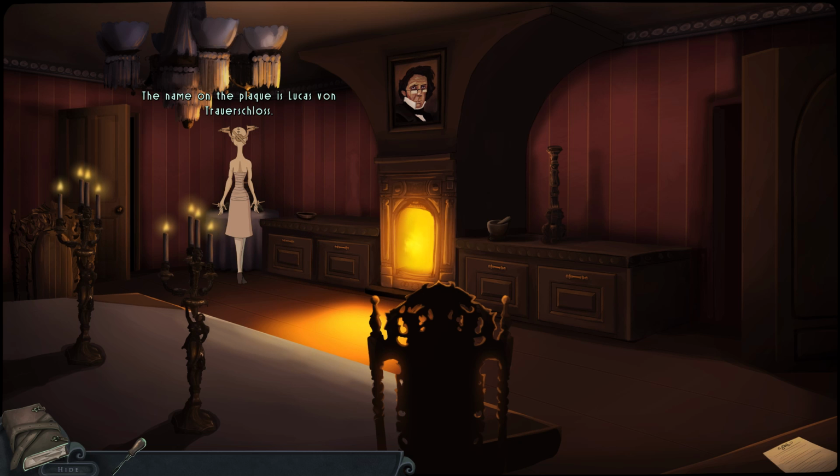The name on the plaque is Lucas von Trauerschloss. This must be the ashes of Wolfram's son.